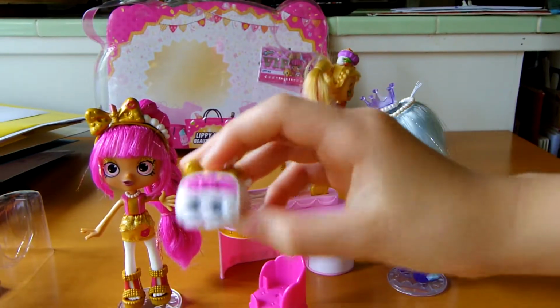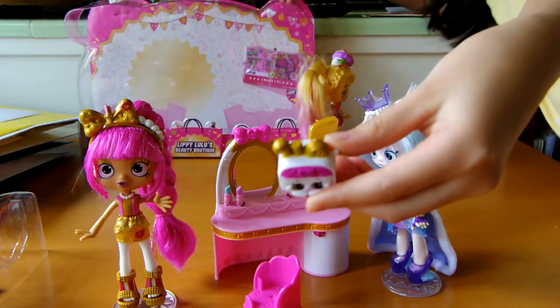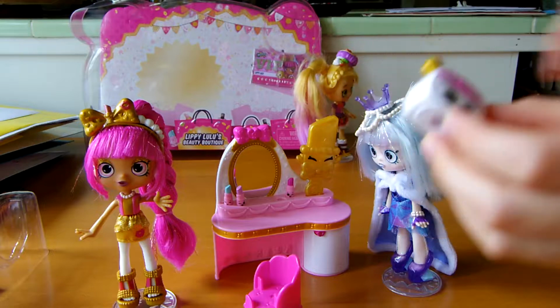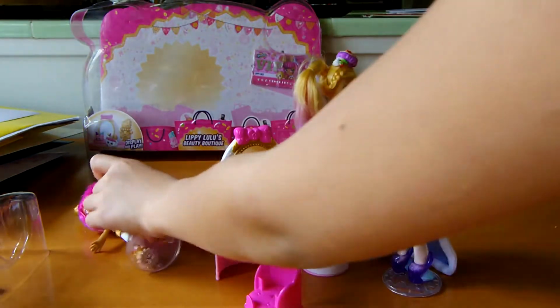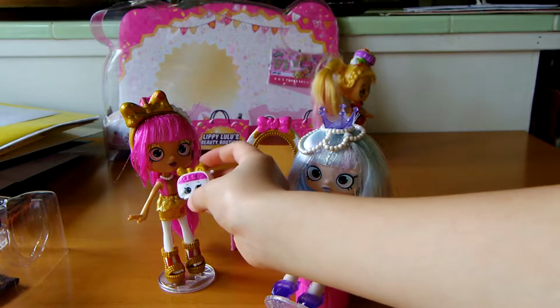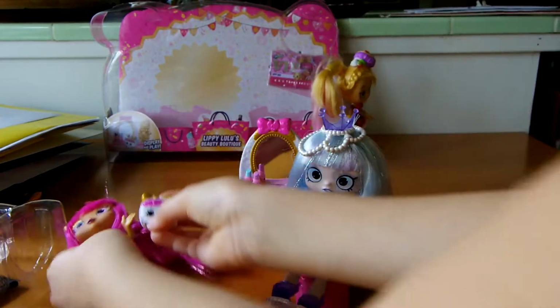It's the makeup bag. Her name is Marcy Makeup Bag. Okay, let's check. Is it in there? Lippy, look inside. Is it in there, Lippy? Lippy, is it in there?